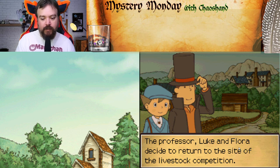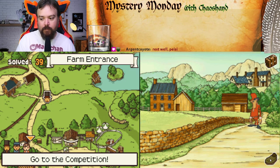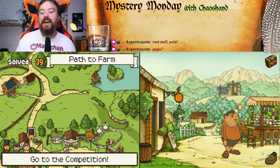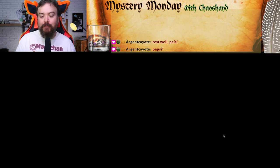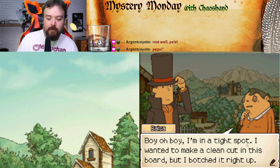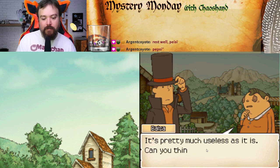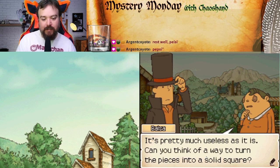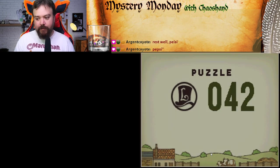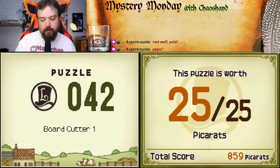Professor Luke and Flora decide to return to the site of the livestock competition. But I was like... Oh, this weird froggish man. No, boy, I'm in a tight spot. I wanted to make a clean cut in this board, but I botched it right up. It's pretty much useless as is. Can you think of a way to turn the piece into a solid square? Board cutter 1.